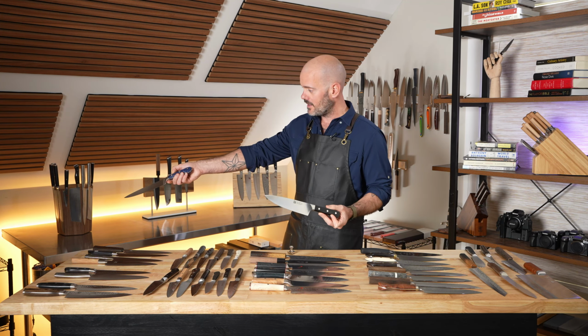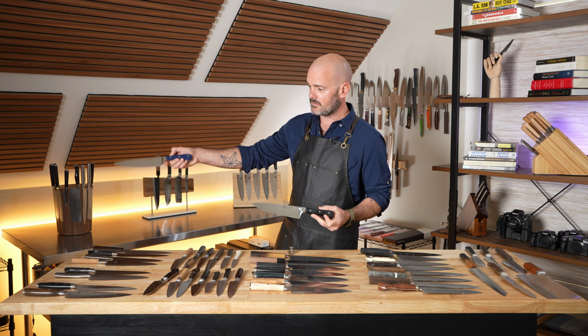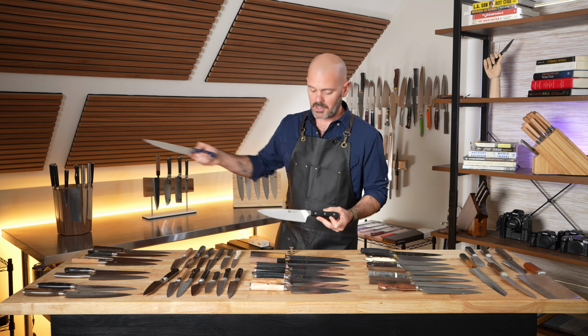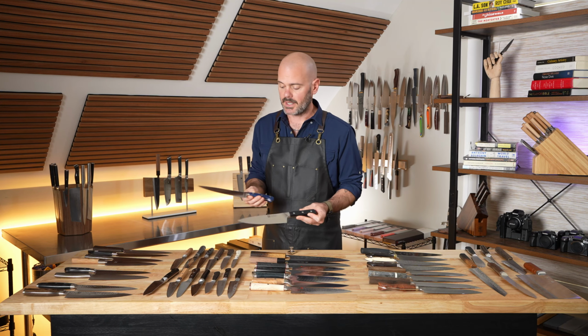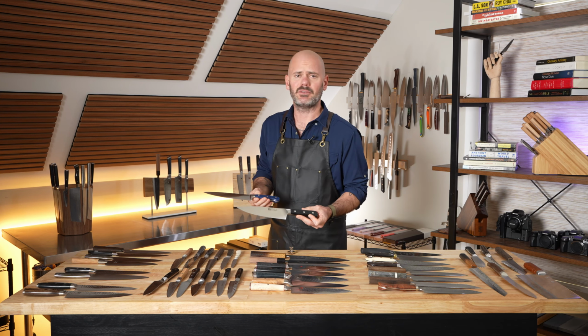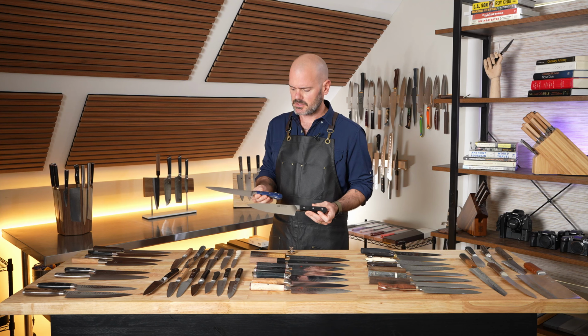I actually have my mother-in-law's Wusthof that she gave to my now wife sitting right over there. The thing is 30 years old, if that. No, probably 40 years old. If that, what am I saying? So many knives to talk about here.